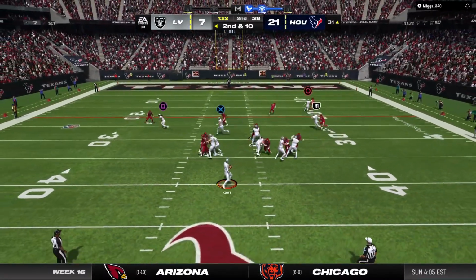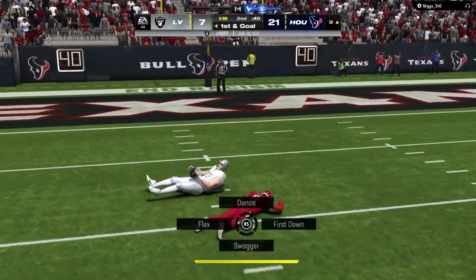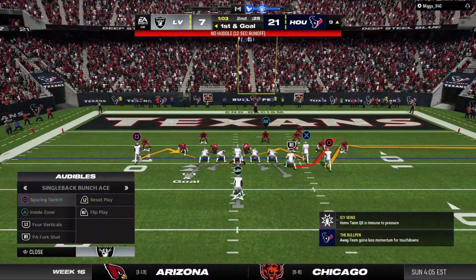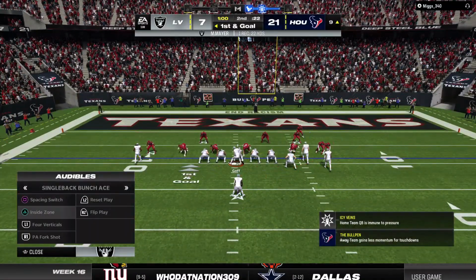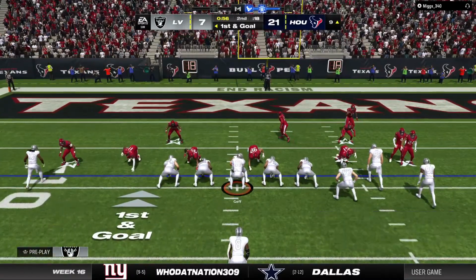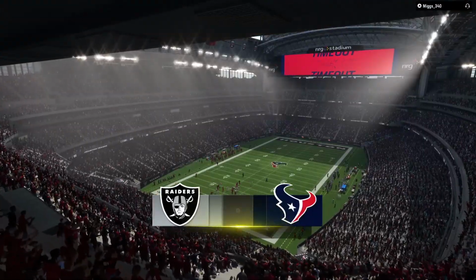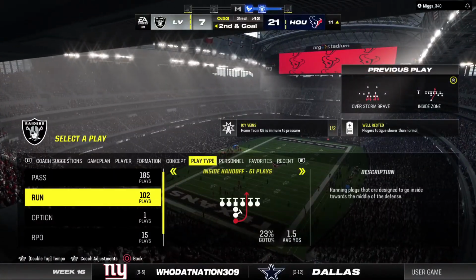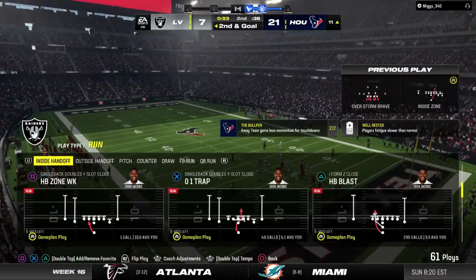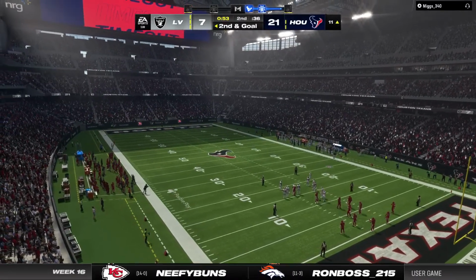Now Goff. He finds Mayer here. And they move this all the way down to the 9. This is 1st and goal and a golden chance to get a score back here before halftime. Here's Jacobs. And this play doesn't go anywhere. Backwards, losing yardage to the 11. Now the Texans will burn the first of their timeouts as they get the stoppage with a little over 50 seconds to go in the first half.